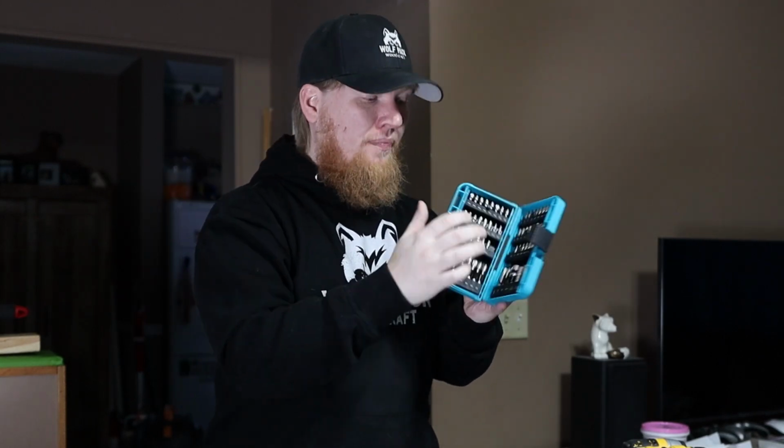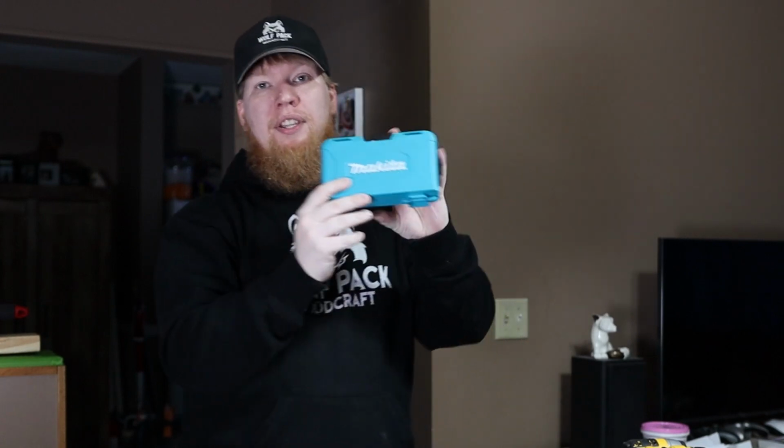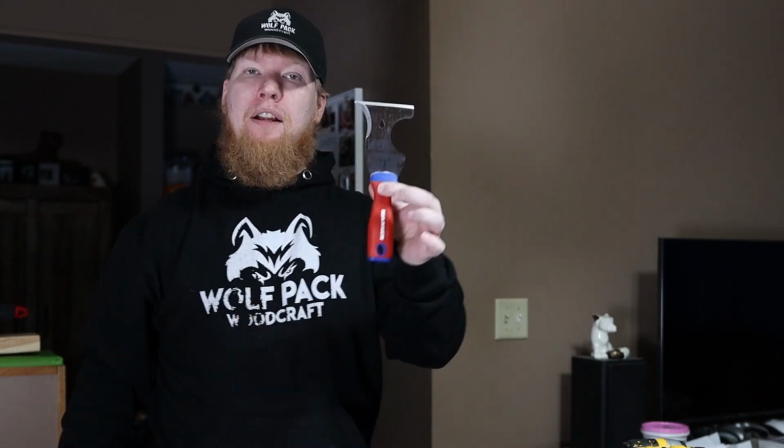I really like this Makita set. I've been using this for years, and like I said, I thought these would be the same. They're not. They are better than junk ones, but they're not as good as these Makita. So that is that. Next, 5-in-1 tool.